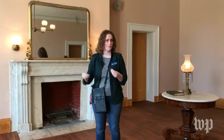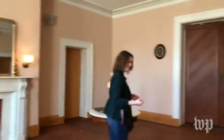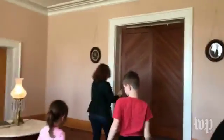So I want to talk a little more about Lincoln's dilemma surrounding slavery. We'll go through the folding doors there into the next room. You want to open them with me? You want to come try? Yeah? You can say no if you want. But if you just, each of you push one carefully and we should be good.